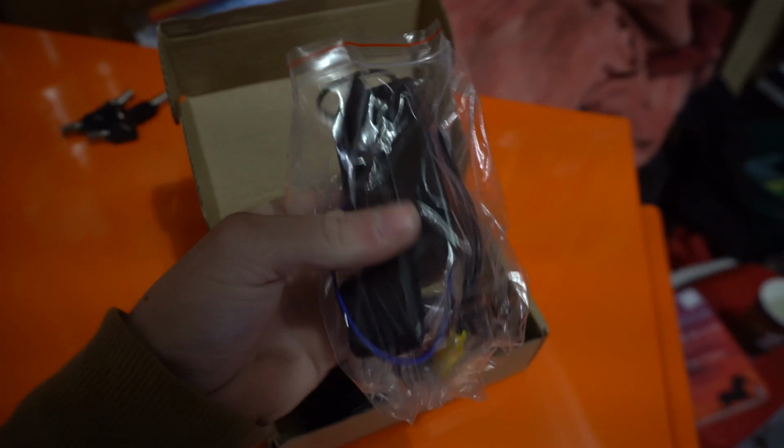Got the camera right here. Comes in this nice little box right here. A wire. This is a wire. Wire. And then the actual button with the camera.